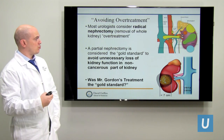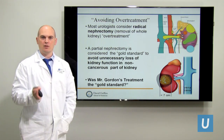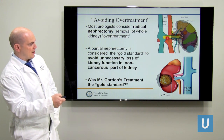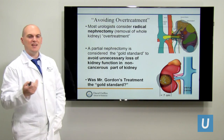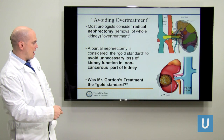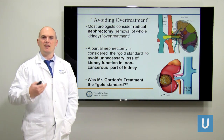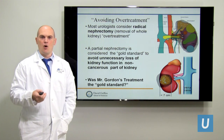Most urologists will tell you that a complete removal of the kidney, where you remove the whole kidney and the surrounding connective tissue, what we call a radical nephrectomy, we consider that over-treatment. A lot of urologists say the gold standard is a partial nephrectomy, where you go in and remove the mass, like a lumpectomy for a woman who has maybe a breast lesion. The urology community has called this the gold standard.